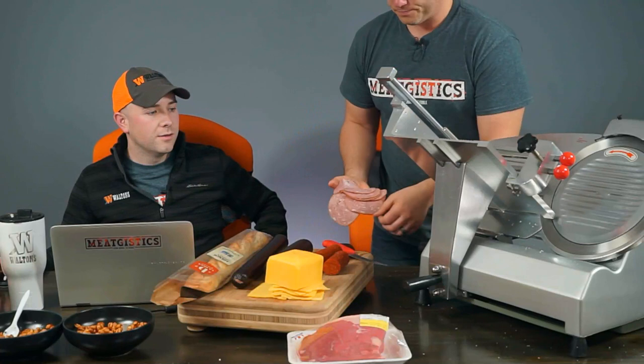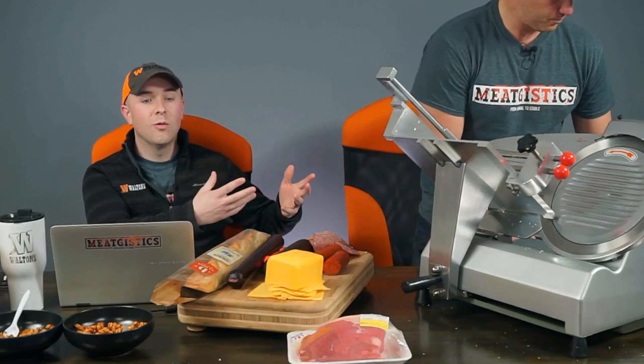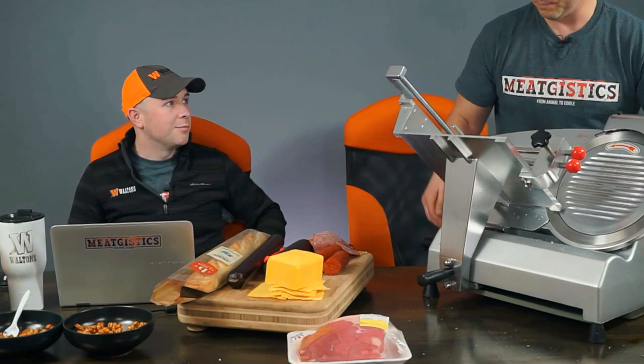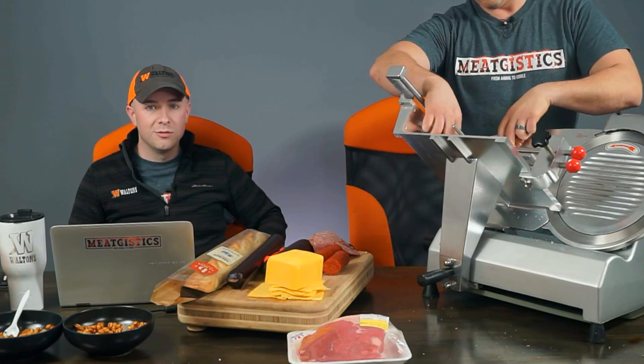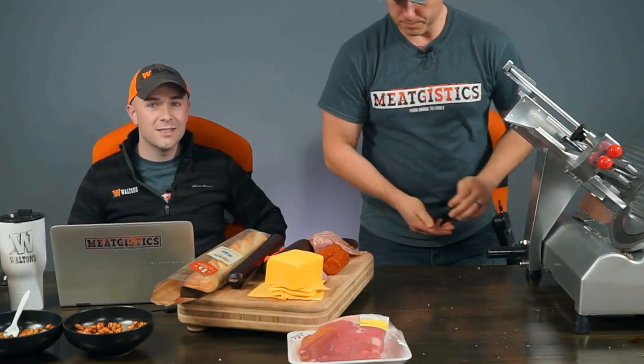I love this thing. The big thing you get, in my opinion, on some of the higher quality slicers like this versus the small, kind of plasticky kitchen ones, is that when you start up those small ones, you can hear them churning up and getting going. They take a few seconds to actually get spinning. And even then you look at the blade and you're like, I don't know if that's going to cut. It will, it's just very slow.